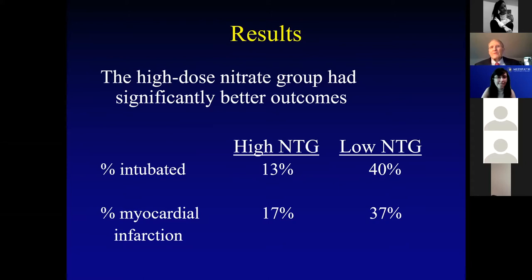You saw the difference that those other medicines made in patients with CHF. They were 5% or less. Here, the difference in the percent intubated is 27%, and the difference in the percent with myocardial infarctions is 20%. So these are big differences. So nitroglycerin clearly wins out here. Next slide.